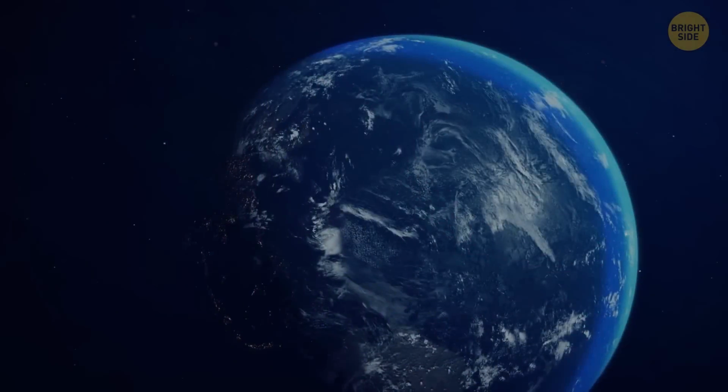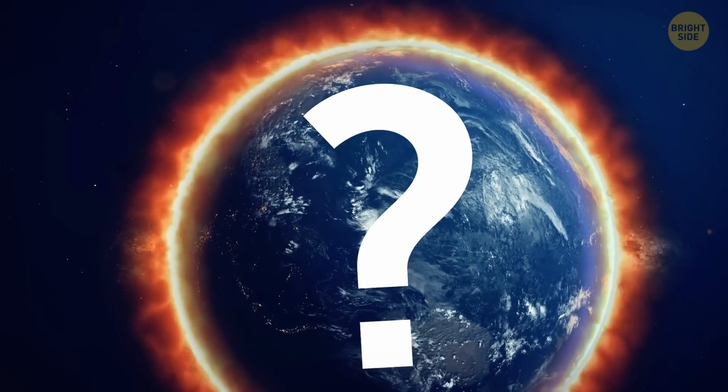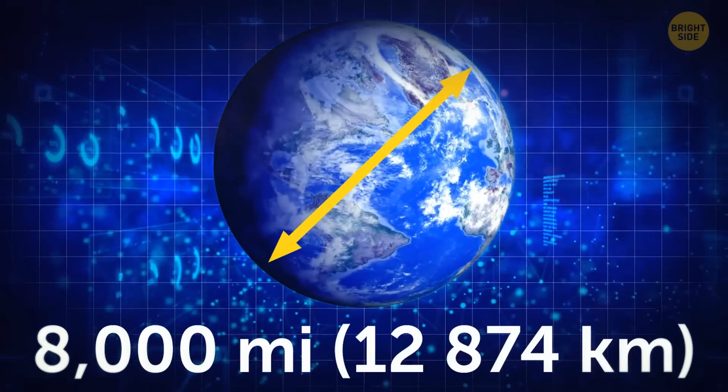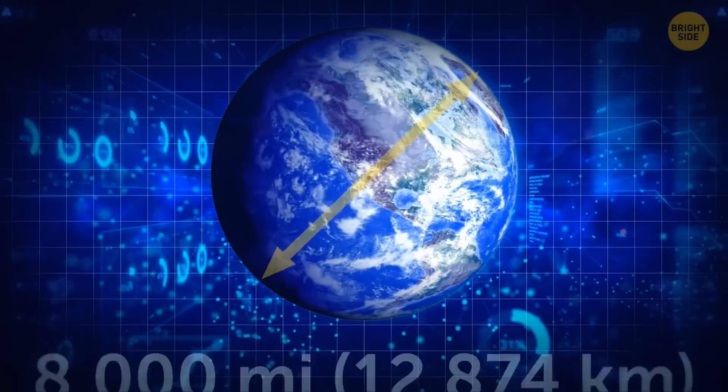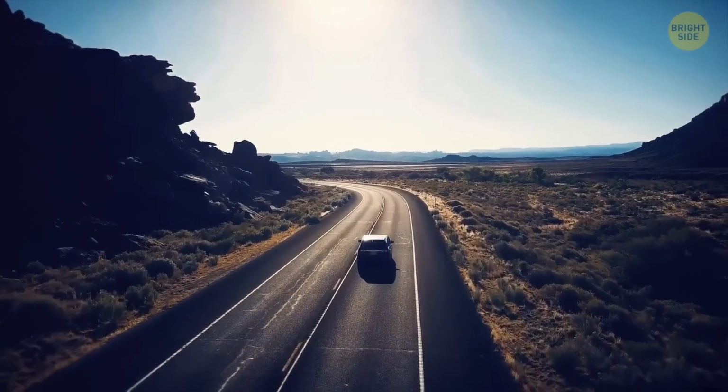What would happen to us and our planet if it became as big as the Sun? The diameter of the Earth is 8,000 miles. Crossing it is like driving back and forth across the USA 3 times. That doesn't sound like much, right? Well, how about repeating this journey 305 more times? Just imagine the gas expenses.